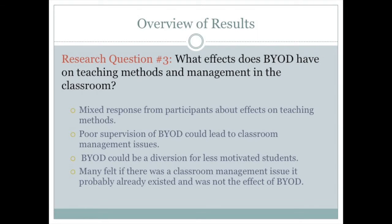When I looked at teaching methods, I got kind of mixed responses from the participants about its effect on their teaching methods. Some said it had an effect, some said that it didn't, and there was no clear prevailing thought from this. But when we started looking at classroom management, several things kind of came into view. Most of the teachers recognized that poor supervision of BYOD could lead to classroom management issues, that this could cause problems if it's not actively supervised.